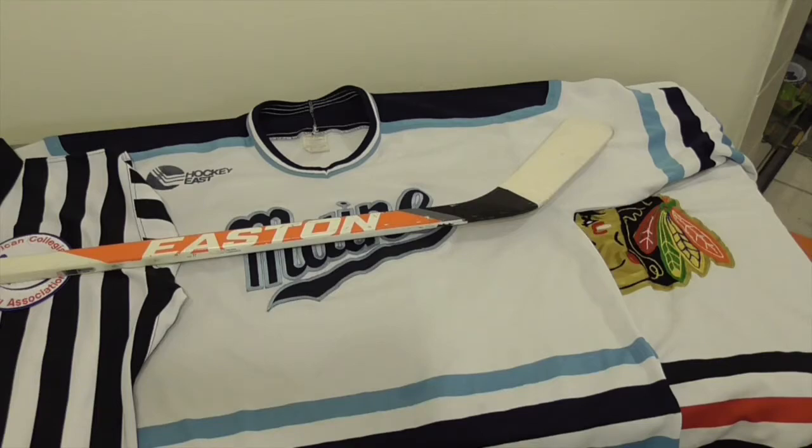So there's a certain lore associated with it, and I think you can probably say that about most pro stock equipment, but it's mostly around the sticks. They're alluring because of the name brands you're used to seeing, maybe not an Easton, but maybe a Bauer Vapor or a CCM Jet Speed or something like that. You're like, oh shoot, this stick is like $100, $150, which is the typical price for a new pro stock stick. Right there, that should tell you something.